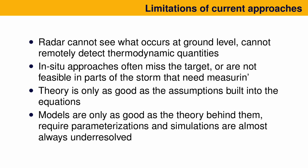We can see the mesocyclone's circulation, and that can help us to understand how strong the mesocyclone is. That's the updraft that rotates inside of the supercell. But the tornado itself is harder to see.